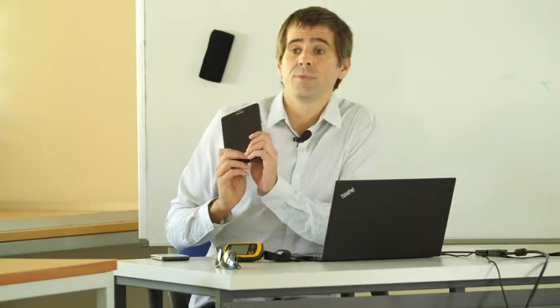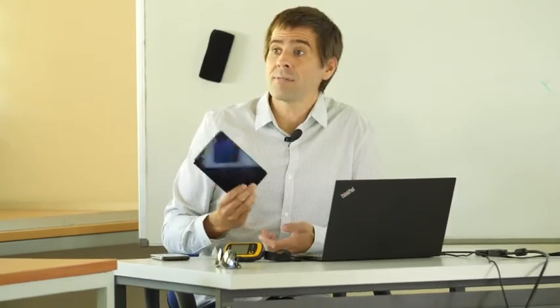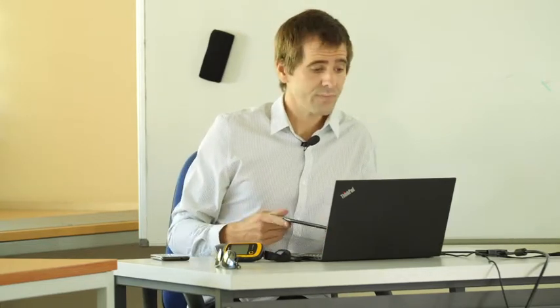But minimum requirements, okay? Wi-Fi and cellular connectivity. There are tablets with no entry for a SIM card; I have one, because I never use it as a cell phone. Our tablet has to be prepared to work with 3G, 4G, 5G SIM cards, okay?